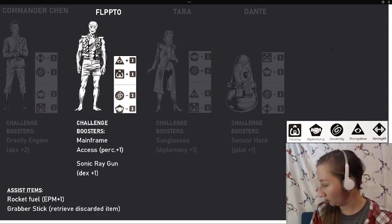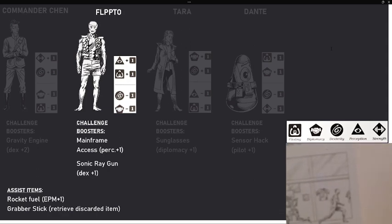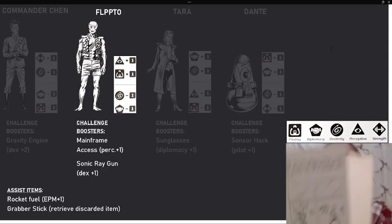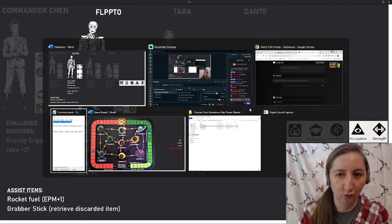Ooh, there's an interesting picture. See if we can make this work. There we go. One's made of glass and the other made of sand. Interesting. Okay. Let me ask you.